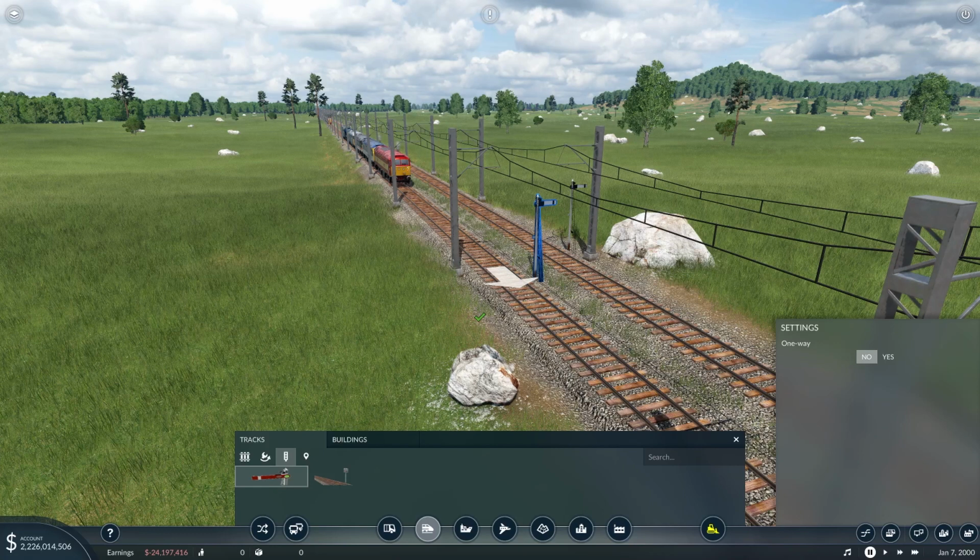Anyway, features: upper quadrant semaphore signal with counterweight, left-hand placement, animated arm bounce, raising and lowering, light behind aspect lens. Right, not too much to it. So, what we're going to do is we are going to set these in.